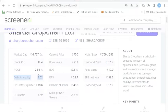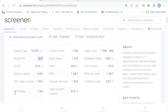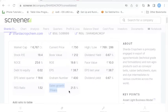And also it is currently at a stock P/E of 19.4, which is very good in terms of its industry P/E, which is around 28 for these companies. And also the price to earning growth ratio is 0.52, which is okay. It should be less than 1, but it is still in the good range considering the growth perspective. So the return on capital employed and return on equity both are above 20, which is very good. And also the sales growth for the past 3 years is 21.5, which is a very good trend for this company.